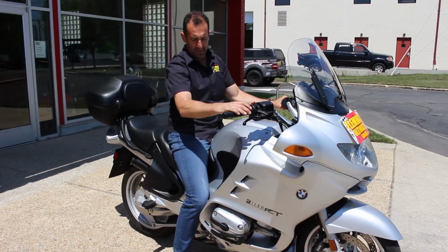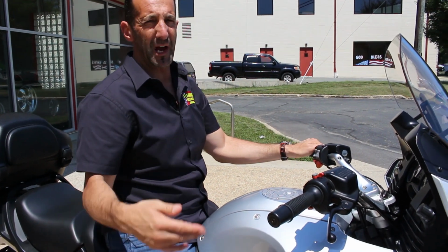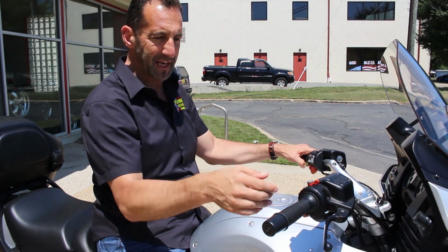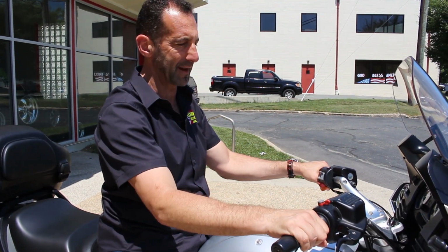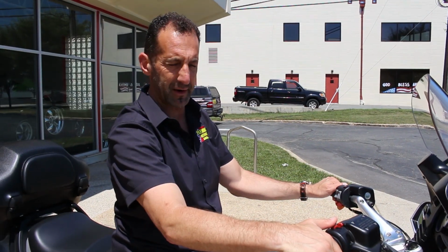All right, so we'll start everything up for you. I forgot to mention a couple of small things. I'm sure you know this stuff, I like to point it out. The shaft drive is nice and smooth, silent, not a lot of maintenance. It's got heated grips as well. Obviously we're not using them today, but in the wintertime, man, if you've never ridden with heated grips, they're the nicest thing out there. All right, let me fire it up for you.